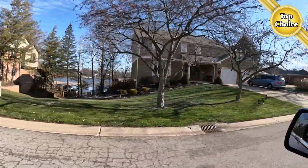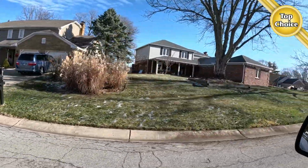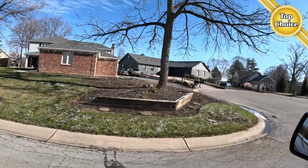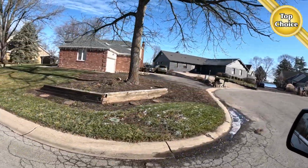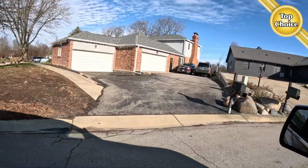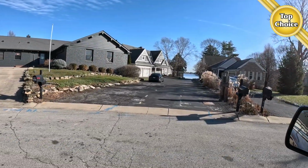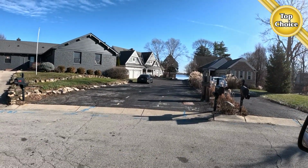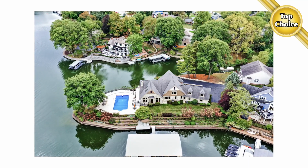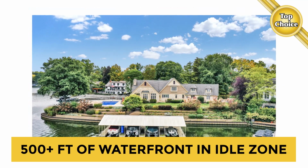Okay, we're going to move a couple houses down to 930 Laurel Lane. This one is truly on the water. Not going to get a very good view of it. It's back there, it's on the peninsula, which actually is like a primo lot. This one has 500 feet of waterfront in the idle zone.